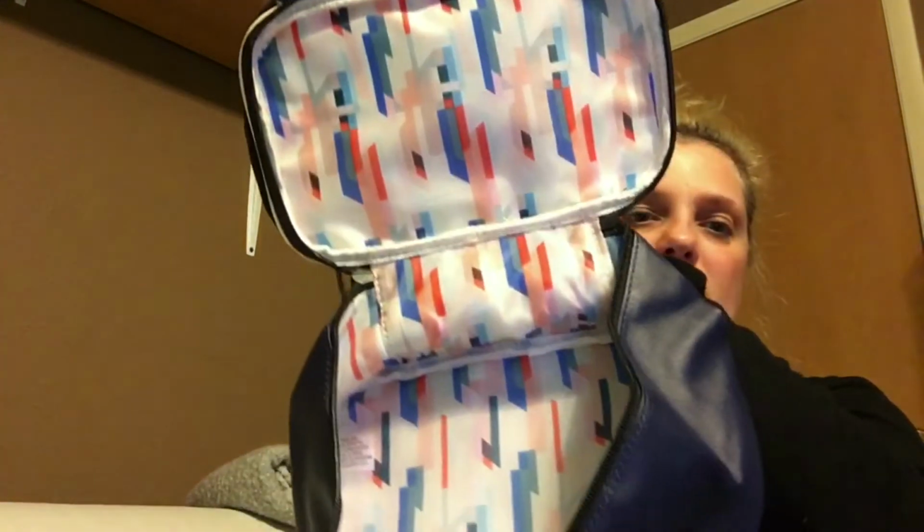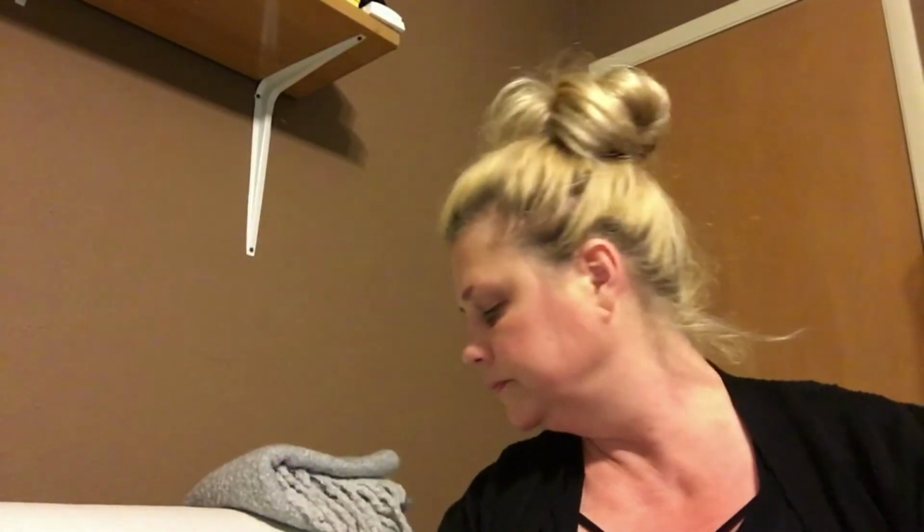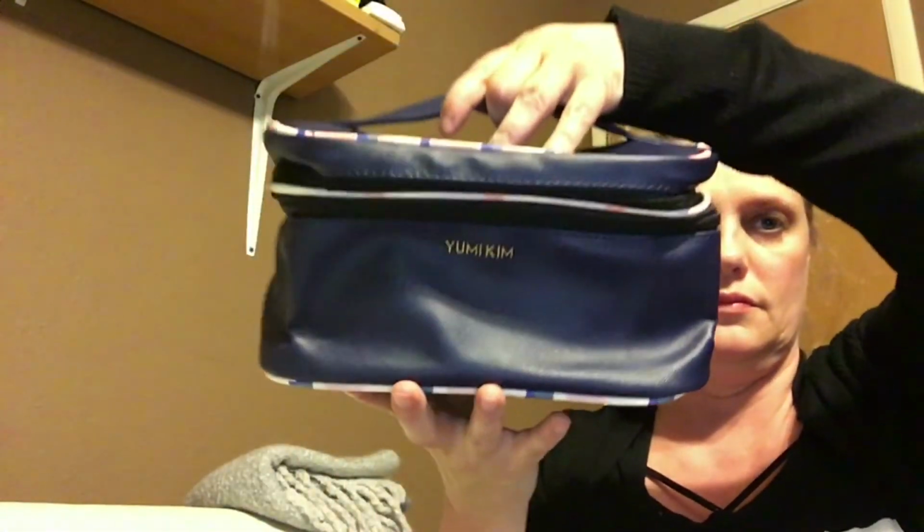Ooh, there's more. Okay, there is a makeup train case. I'm actually glad that I got this color because the other one was not as nice. That's kind of cute on the inside. Let me zip it up. That's cute. I'll be keeping that. I should gift it, but I'll be keeping it.